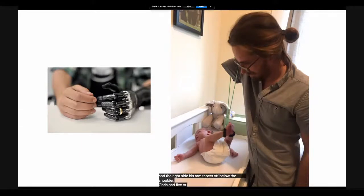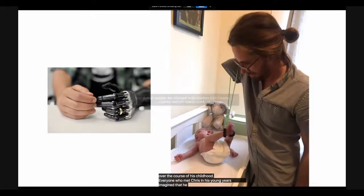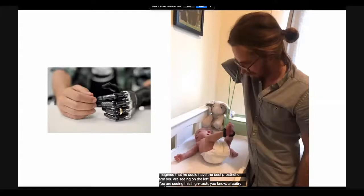And everyone who met Chris in his young years imagined that he would need the kind of best money can buy biomimicry prosthetic arm that you're seeing on the left. And you're seeing this sort of high-tech circuitry and chrome, very simulacrum of a normative arm and hand built from a laboratory. And we think of that as sort of like, that's what Chris would need. And all the doctors in Chris's life thought that is what Chris would need.